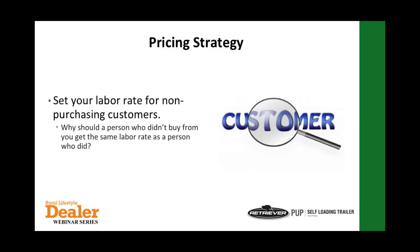We call that in my company pooling ignorance. If you're calling 10 other dealers and all the dealers are at $70 an hour, and you say, well, I'm with all the other dealers, they're calling everybody else too and finding out that everybody's at $70 an hour. That's a stupid way to set your labor rate.